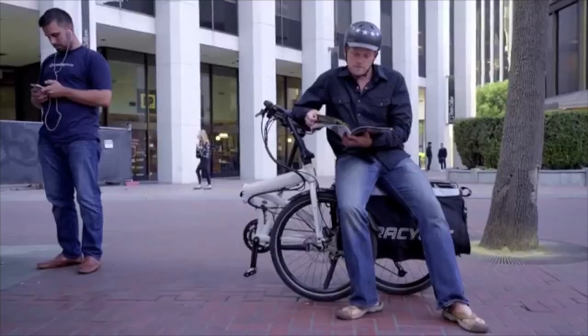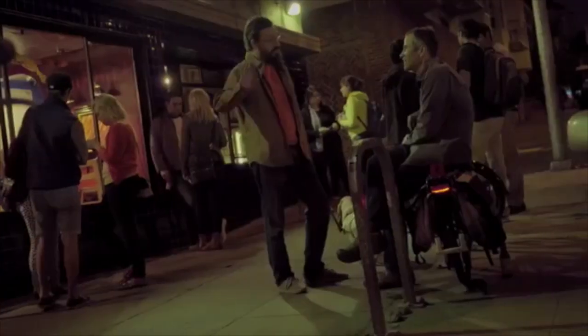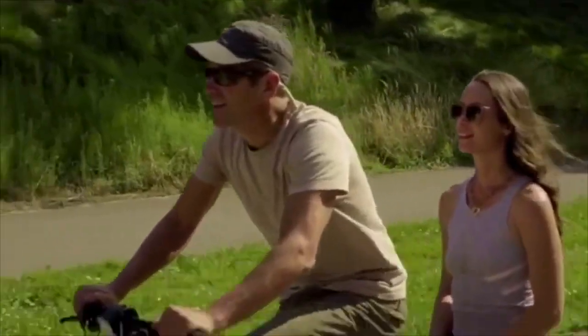It had to have integrated lighting, robust, smart, and always ready. A bike with a passenger seat. Meet a friend, go out on a date. It's a must.